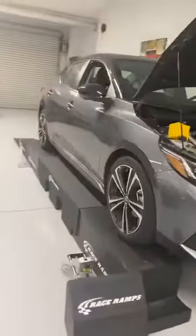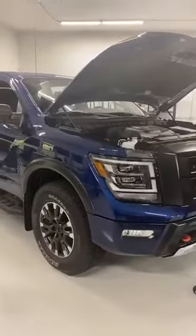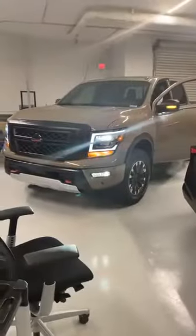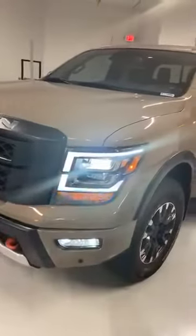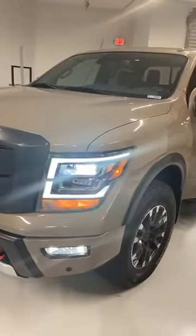We've also got a 2020 Altima that we've prepped for our class. We have a 2020 Titan, and we've got an Infiniti. I like to work on this project so much, I actually went and bought a 2020 Titan. So here's my Titan. Unfortunately, I'm sitting right at about 3,000 miles, and the truck had a little bit of freight damage on it when I got it.